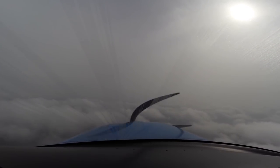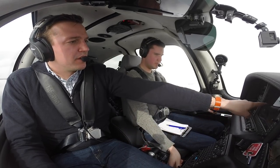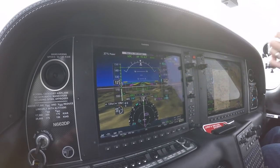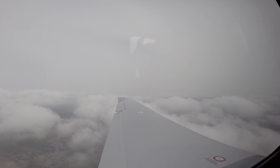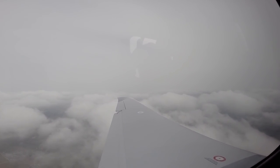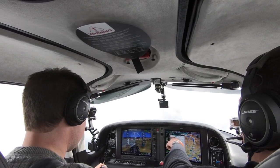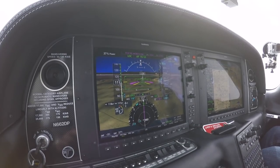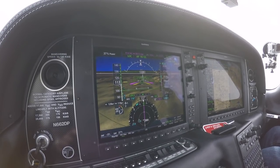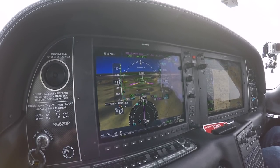Alright, so we're going to want to do this approach a little slower than we normally would, right? So let's make about 100 knots. So let's put that first notch of flaps in now, when we have one dot on the glide slope, right? And then we start to pitch down, and you'll find it's probably around 12 inches of manifold pressure. We've got landing lights on, everything's on. Yeah, so let's manage that, right? Go ahead and hand fly now.